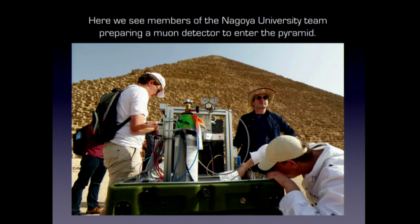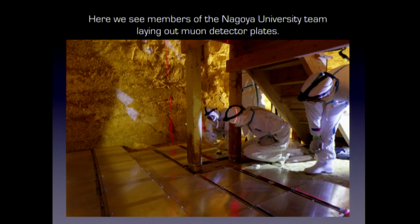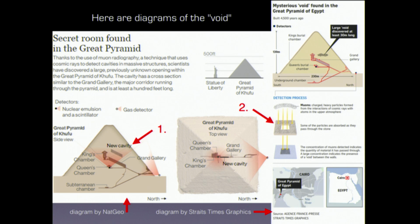Here you see the team outside the Great Pyramid preparing their muon detector to enter the pyramid. Here they are again, and you see the plates here that they're putting together before they enter. And here they are with muon plates laid out to detect any change in the penetration of muons in a solid structure. This technology has actually been used with volcanoes and other stone structures to detect openings. And as you can see, they found such in the Great Pyramid.